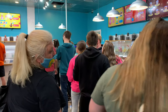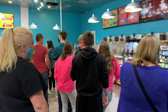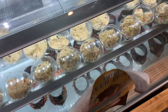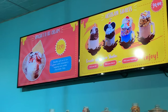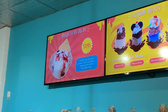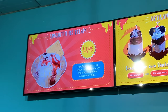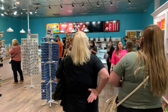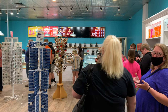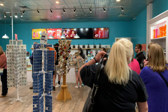With two long walls of menu selections, I'll do my best to give you a brief idea of what you can find here. But right out of the gate, one in particular had me curious. And there's that peculiar spaghetti ice cream, which it says is vanilla soft serve ice cream with strawberry topping and white chocolate chips. Definitely wondering what that's all about. Now, after a long day gallivanting around the island, it's good to know they have some coffee options to assist in giving a weary traveler a much needed second wind.